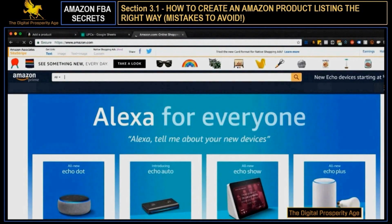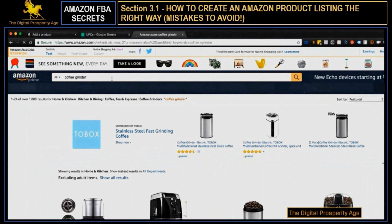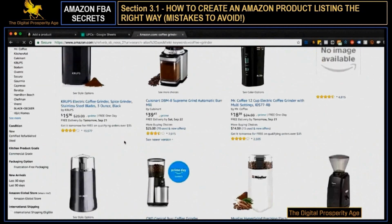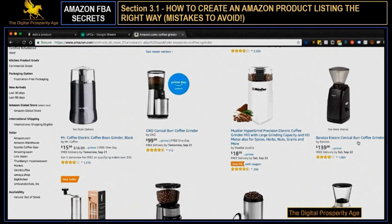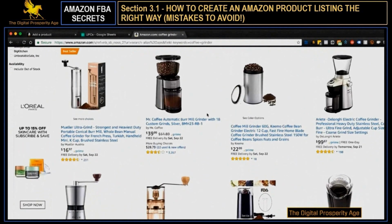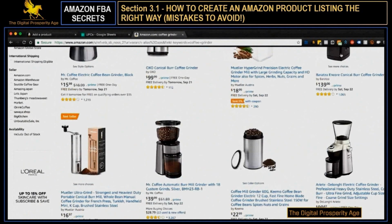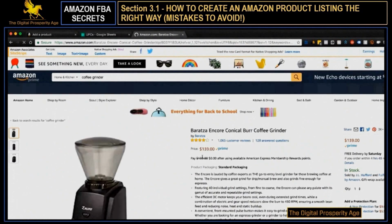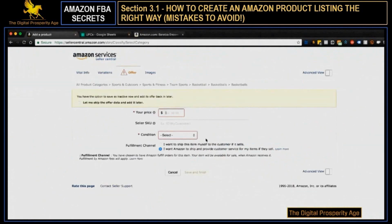Let's type in coffee grinder. So we see that the most expensive one I see is $40. Here's a $99.99. Here's $139. So let's see what their actual price is. This is probably the sale price, so this is their actual price. They set the price up. Okay, so what we're going to do is set it at $139.90.